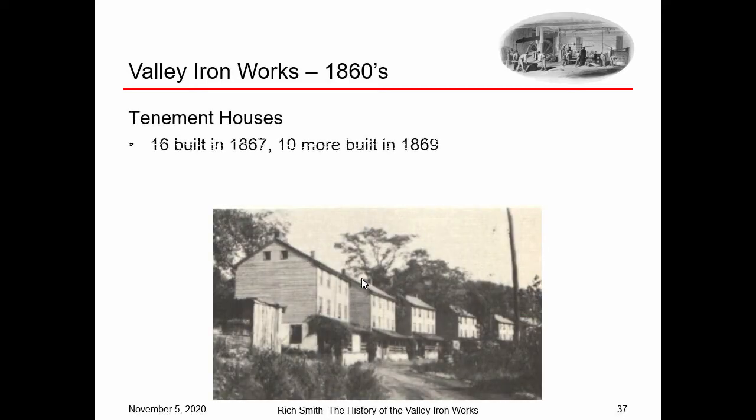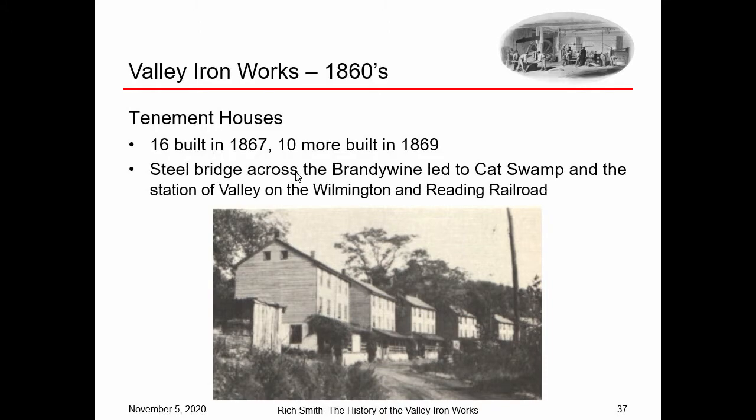They also built tenement houses. In 1867, they built 16, followed by 10 more in 1869. They also built a steel bridge across the Brandywine at the mill to an area called Cat Swamp and the station of Valley on the Wilmington and Reading railroads.